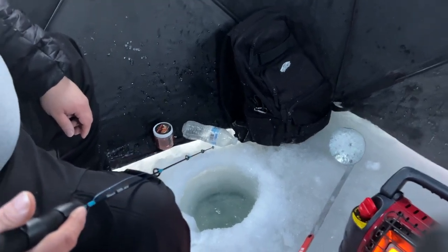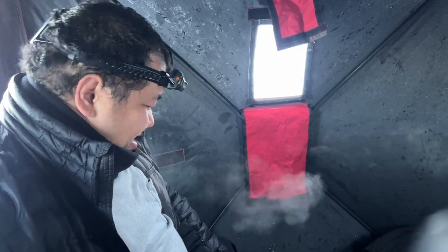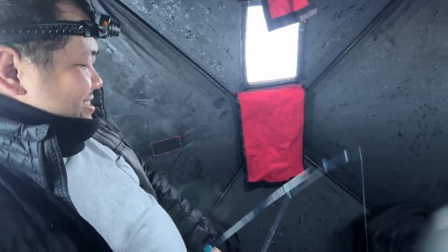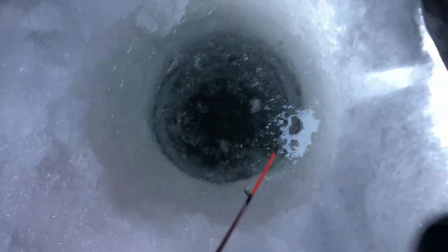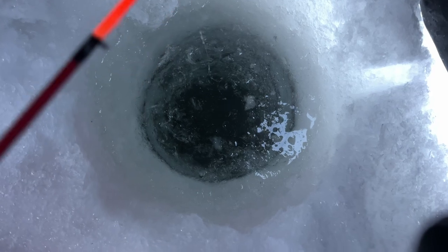Just waiting for a fish. Two fish so far. What do you think? Pretty good or not? That's slow. Slow. Yeah. We had a few misses too. I wish I could show you guys. You guys can't really see it.